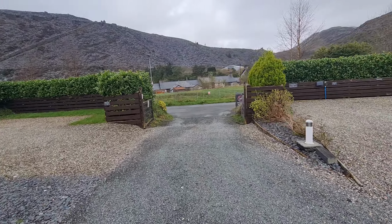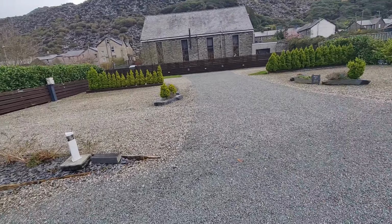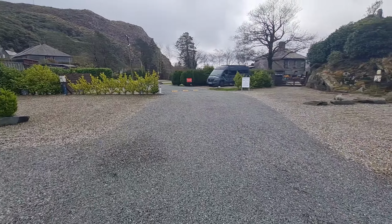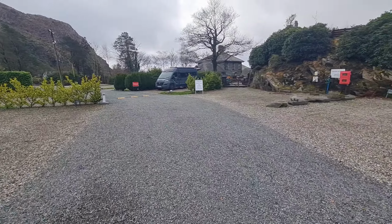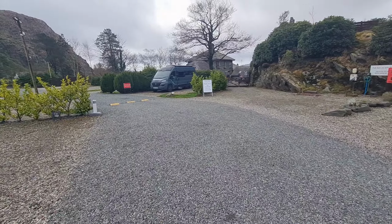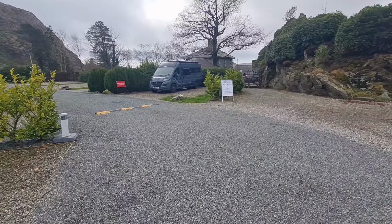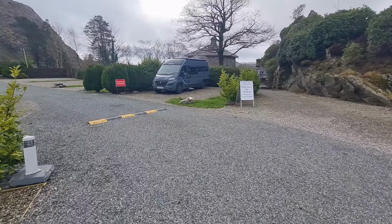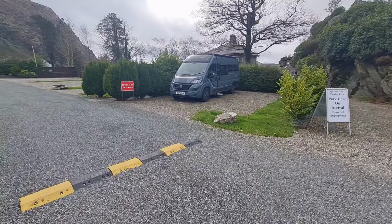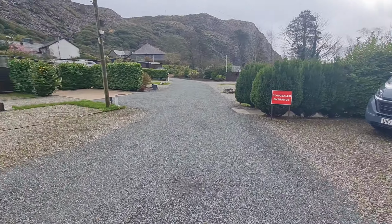Again, this site's only been here since 2018, and it's still all pretty new. Tracy's had 4G on her phone, that's with O2. I've had 4G on my phone, that's with Vodafone. But the van's Wi-Fi is 4G, and that's Smarty, and that hasn't worked here. So that's one thing to consider. But yeah, what a gorgeous sight.